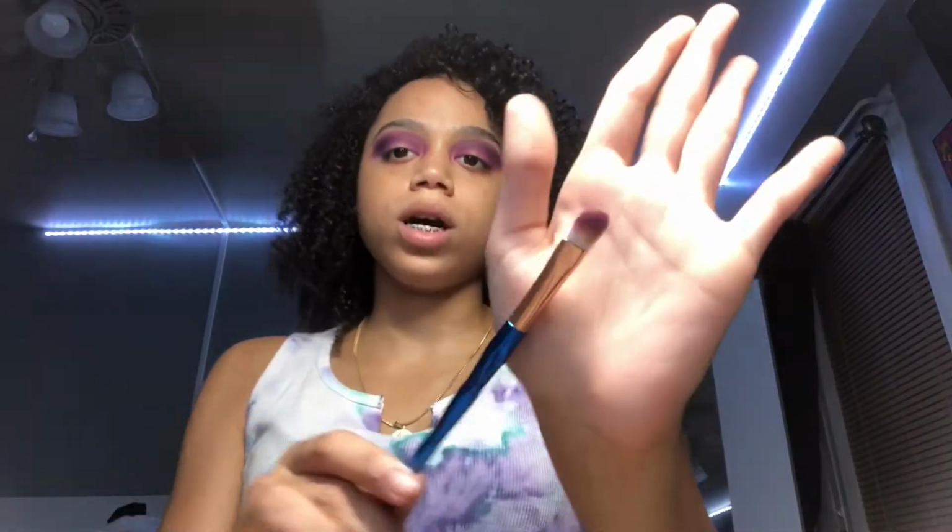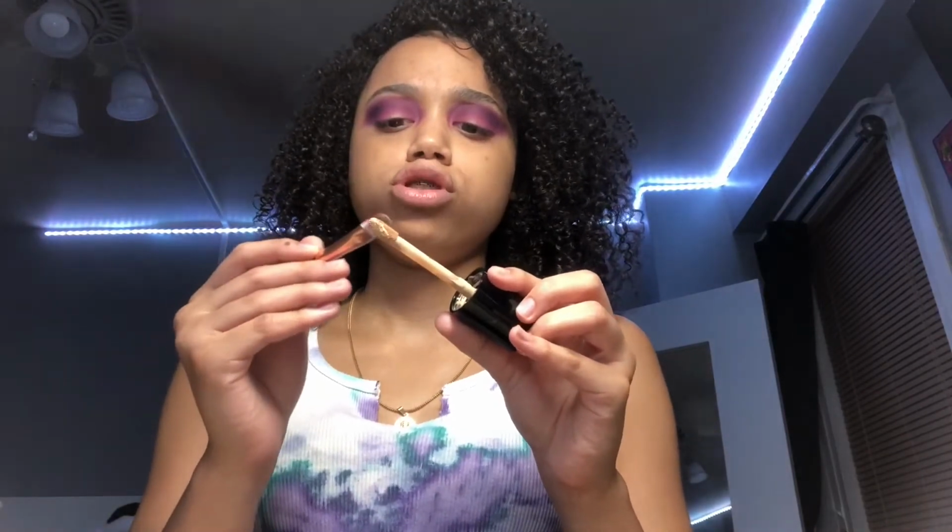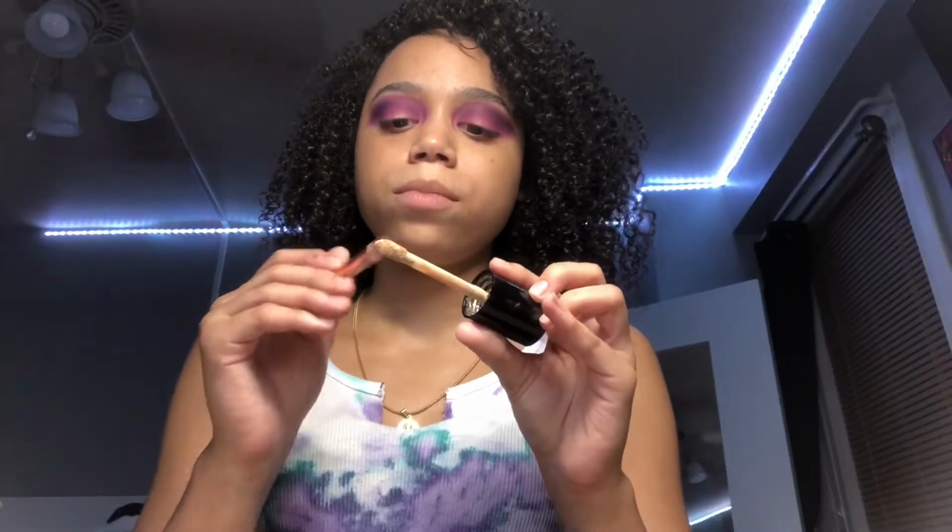Okay, so I'm gonna be cutting my crease using this brush. I'm gonna be using the same brush, same concealer that I use to prime my lid. But this time, to cut my crease. I'm gonna cut my crease off camera.